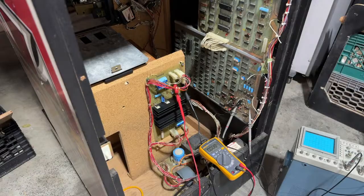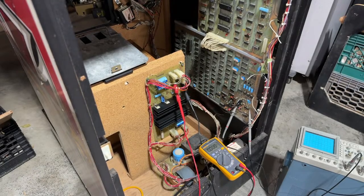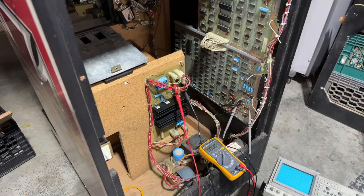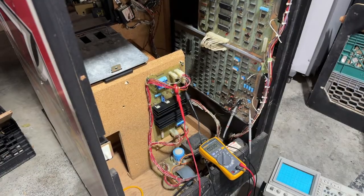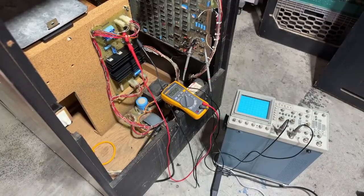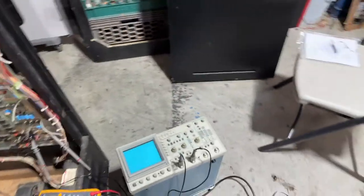Okay. Scope is plugged in. And let me move the scope a little bit so you guys can see it a bit better. How's that? I can move the camera a little bit better.